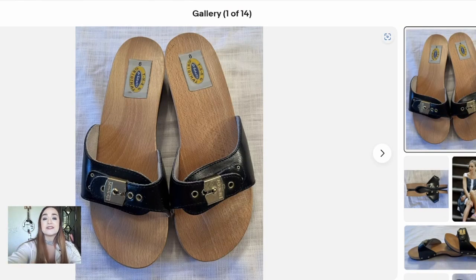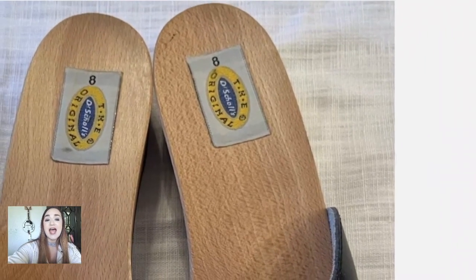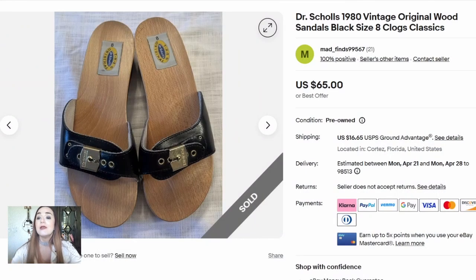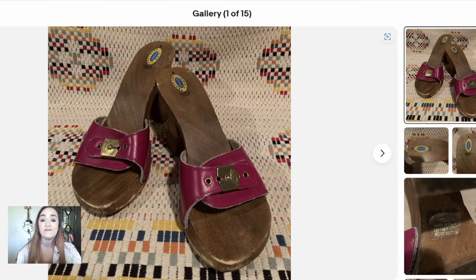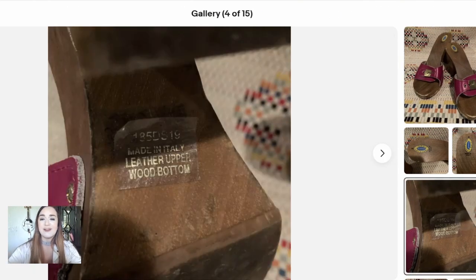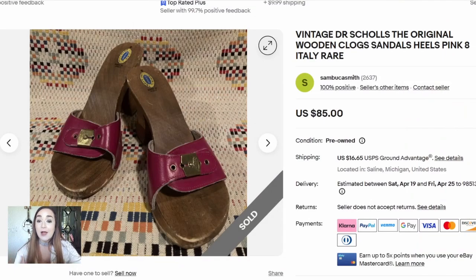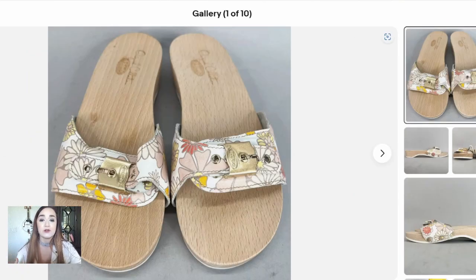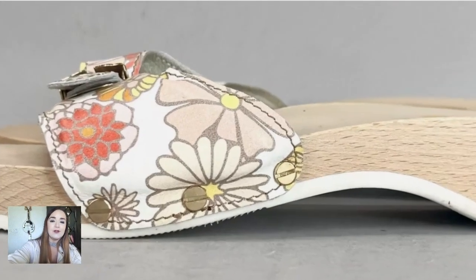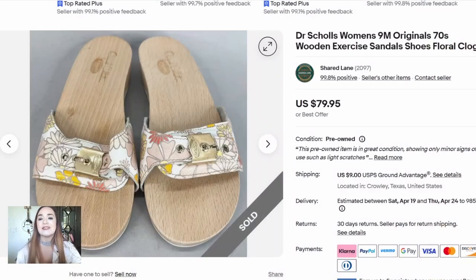This is a pair of slides, and so you can see the tag back there at the back of the shoe. A lot of these are worn off just from that sliding on the wood, but that pair sold for $65. This is another pair of that wood sole that was sold for $85. Here we got another pair of slides. Those have that floral there on that slide piece, and then those sold for $80.